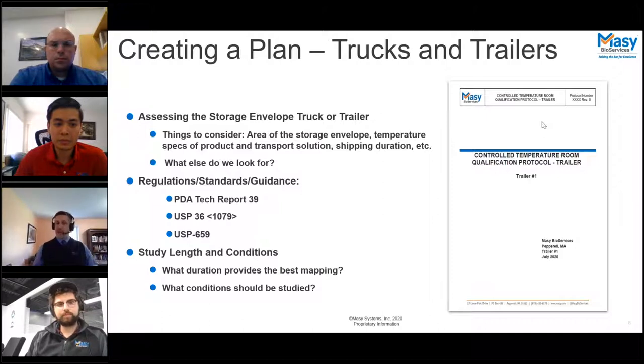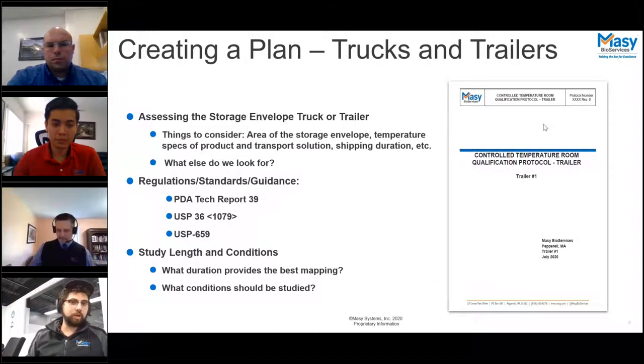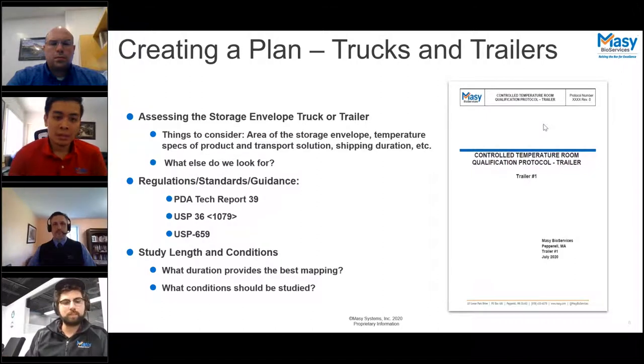So what durations provide the best mapping? What conditions should be studied? Sure, thanks, Rob. So think of a truck or a trailer as a cold room on wheels. So we want to test each compressor system that's in the truck for 24 hours. We also want to check for weather conditions, right? So are we shipping to somewhere in the summer where it's hot or in the winter where it's cold? We want to do mappings to capture both. So we want to capture a summer mapping. We want to do a winter mapping because outdoor conditions are going to have a great effect on how your compressor runs and how temperature is maintained.